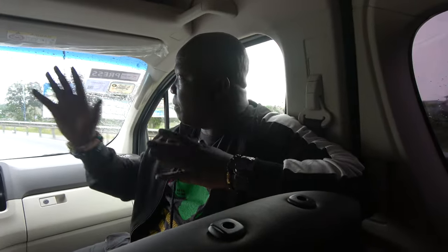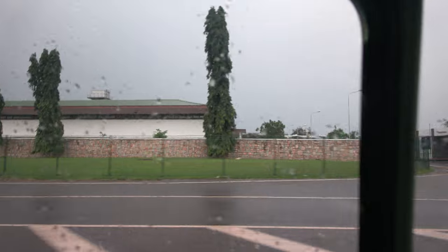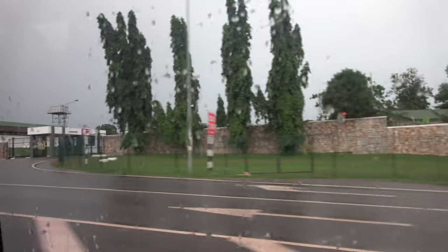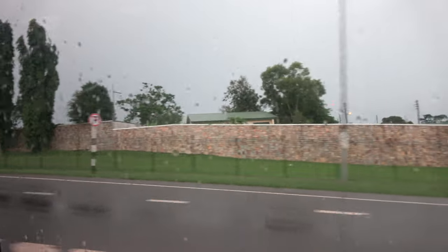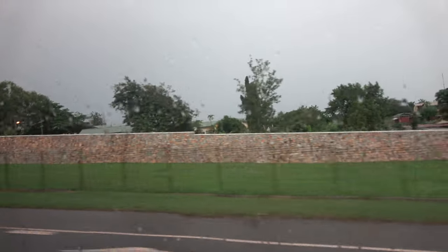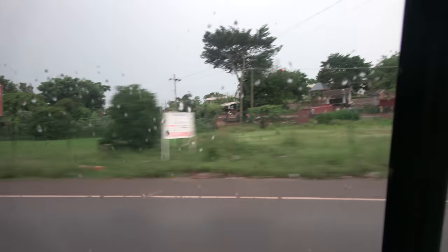So that's the official residence of the government of Ghana. And that's why you can see the coat of arms. And the motto of the country is Freedom and Justice. So wherever you see the coat of arms on a gate or on a house, it means that it's a government house.